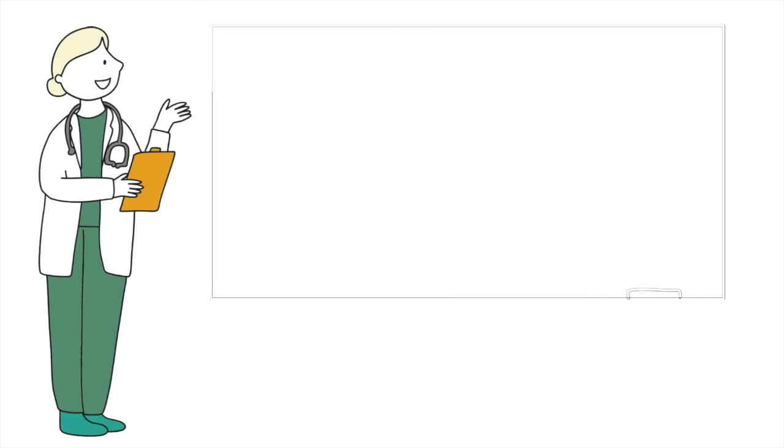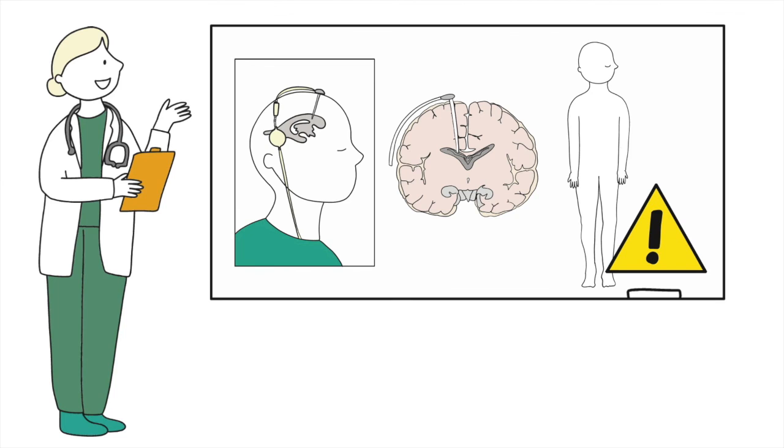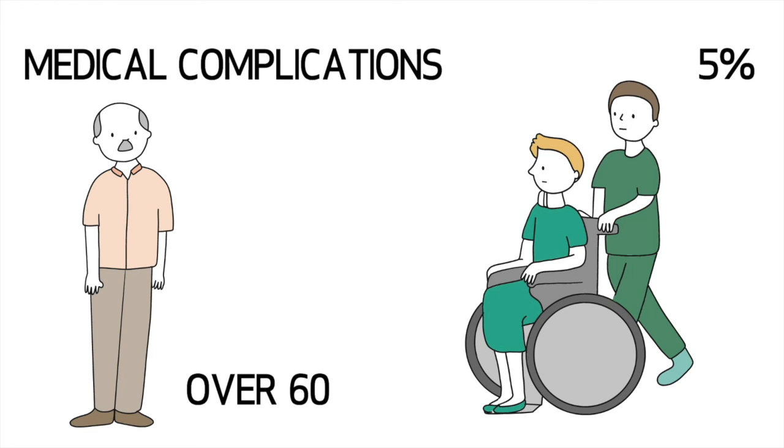Surgery of any kind, particularly brain surgery, can be stressful for your entire body. Although uncommon, certain medical complications can occur after surgery, in up to 5% of the cases. These are more common in patients over 60 and those with multiple medical problems.